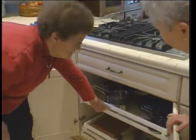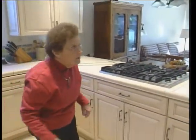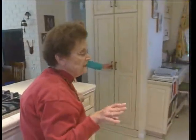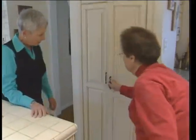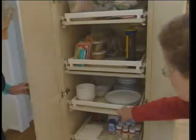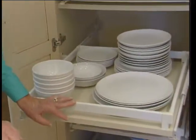And then I know you said you had your dishes. Yes. Here, right? I was always told dishes go into cupboards, and the cupboards were placed lower for me, but I still could only get to the first shelf. So what we did, this being a pantry, we had pull-outs here, and I have all my everyday dishes, and I'm right here next to the table, so I could take it over and dress the table.